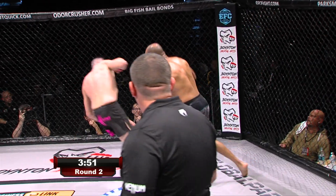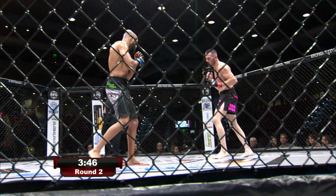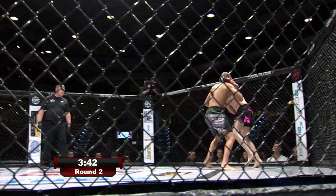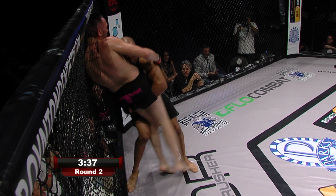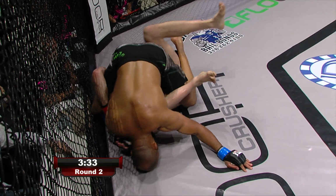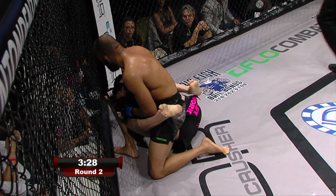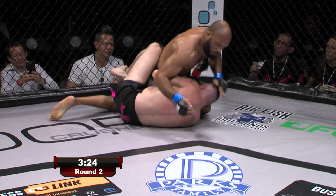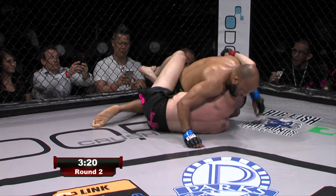The champ separates and then lands a couple shots, but Pickney responds with a huge bomb to Carrillo. Another big shot from Dawond Pickney to Cody Carrillo. He goes with the level change, and this time he gets it. So far, I'm pretty impressed with Pickney. He's been very calm, just kind of a constant stalk of Cody Carrillo, setting up great shots, big, heavy right hands, and he's got Cody on the mat one more time after punishing him standing up.